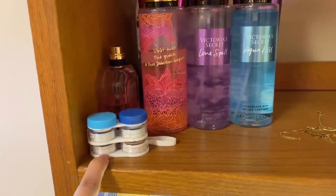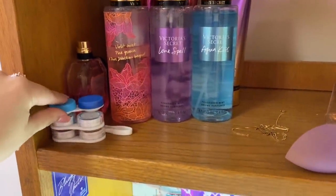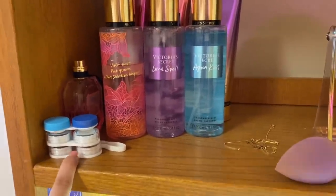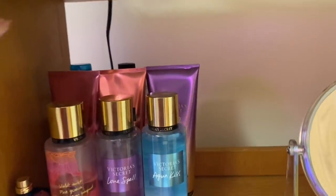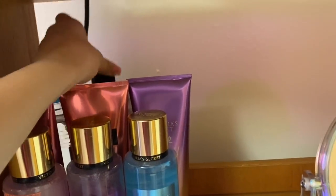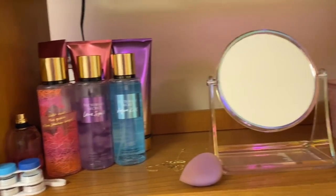My contacts are not supposed to be here either, but they're right here for now. Not my everyday contacts, but my glam contacts I put on when I do my makeup. These are the ones I use the most. And then I just have some body spray and some lotion. And in back of there, I actually have makeup remover right here. And I have some nail polish remover. And I'm pretty sure I also have my contact solution somewhere back there.